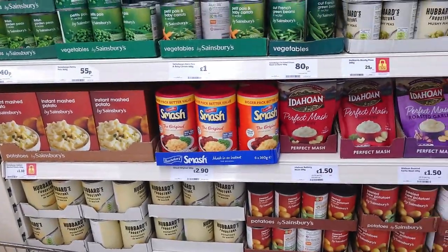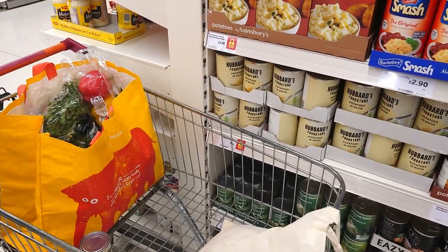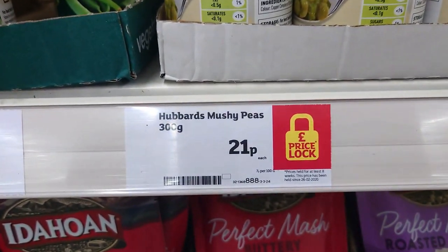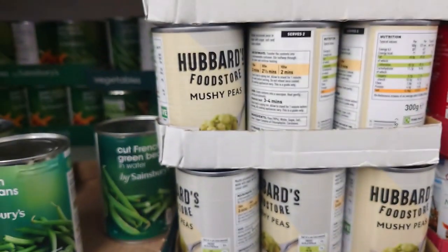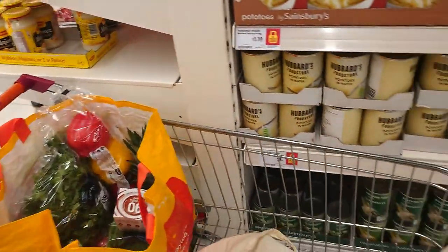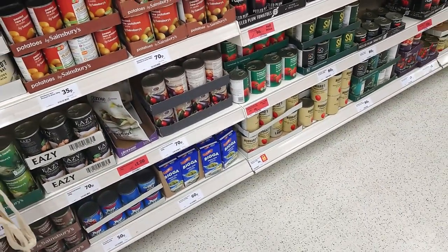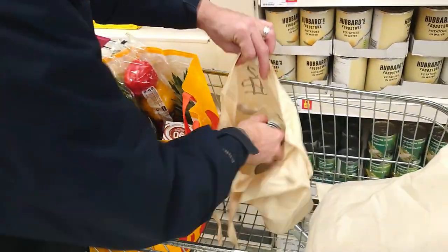So today for us is the kind of monthly top-up shop where we get a lot of tin stuff. So for example, these mushy peas, which are Sainsbury's own brand, are 21p. Look at it, and they're gorgeous. We always have four tins in the cupboard, and we also have four tins of chopped tomatoes, Hubbard's again down there, 28p. We have four tins of beans, four tins of spaghetti, Sainsbury's own brand, marked vegan, because they're handy lunches to have on toast.